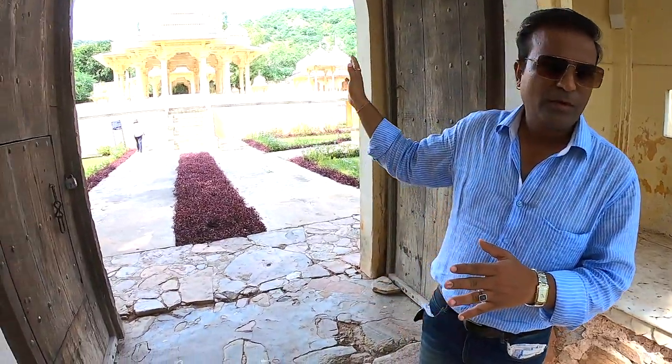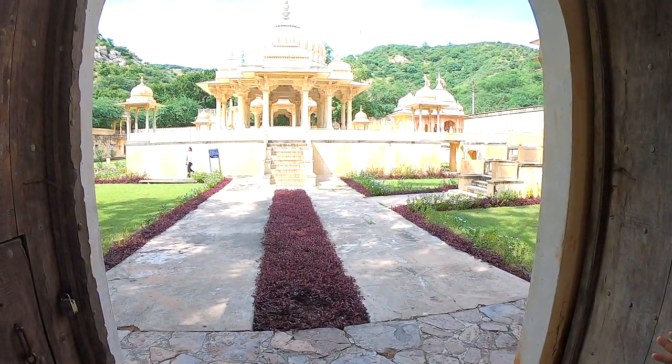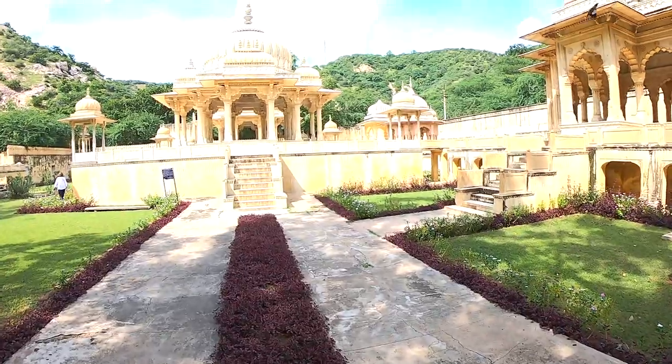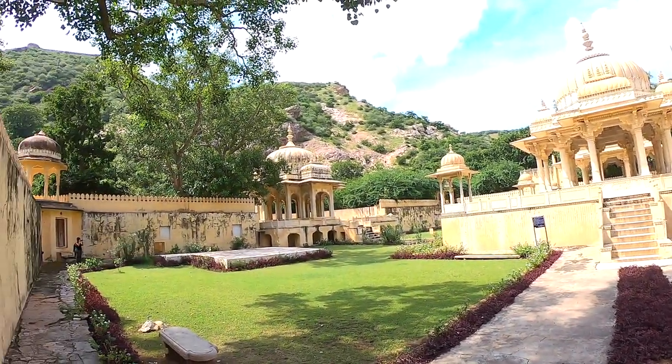Look at that one. Such a marvelous cenotaph you can see, with a beautiful work of carving and the greenery all around. Look at the mountains all around. Such a peaceful, wonderful place. And very few people come because people don't know about this place.